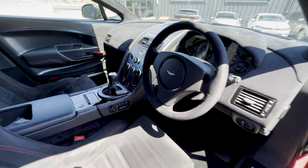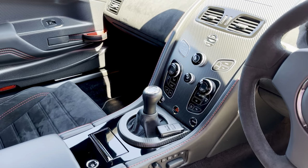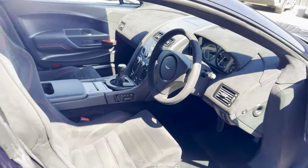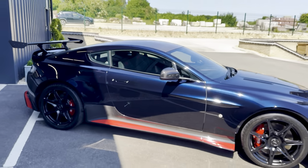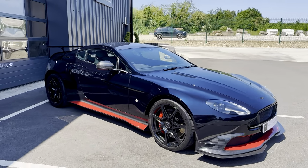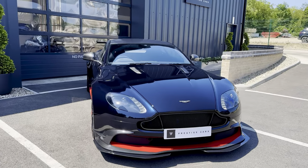This is a manual. There weren't a huge amount of these cars that were built. They are limited to 150 worldwide. There's only thought to be 80 UK cars, and of those, about 62, don't know exact numbers, were manuals.